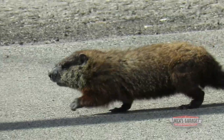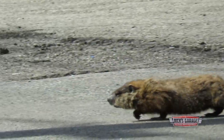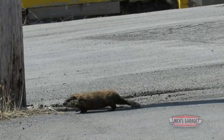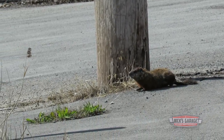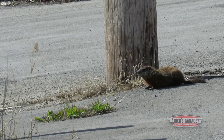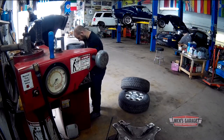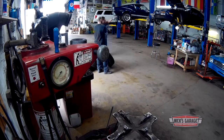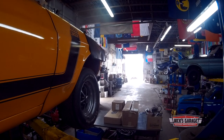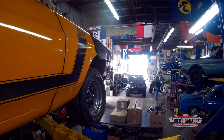The groundhogs near Nick's garage are out for a morning walk and a little sunshine. It's a sure sign of spring. The shop is busier than ever, changing daily drivers over to their summer tires and taking care of the muscle car business.